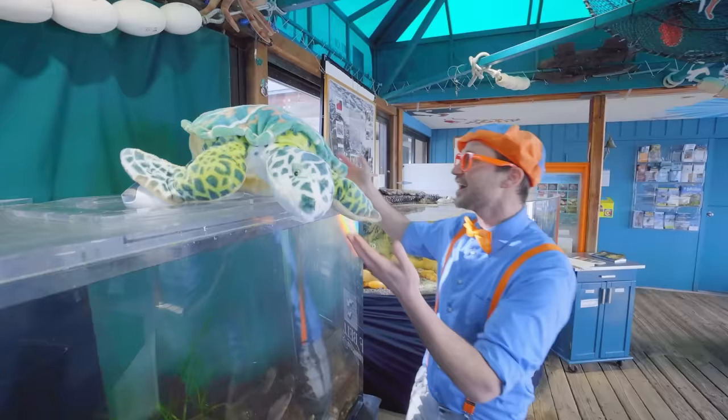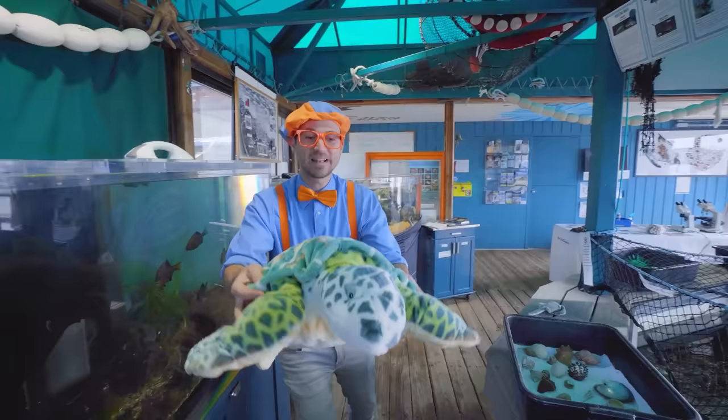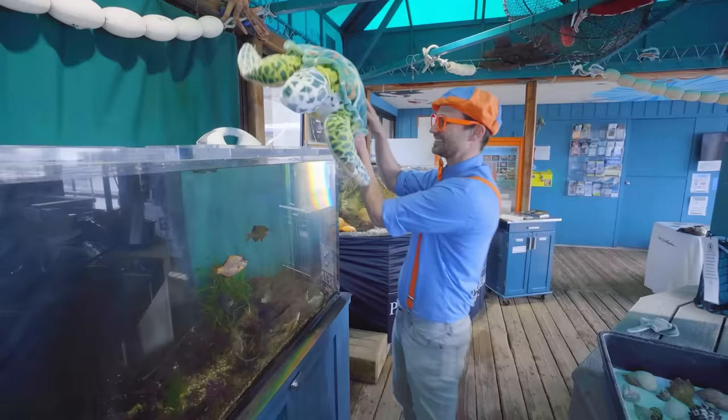Oh, check it out! A giant sea turtle! Whoa! Sea turtles are so cool. They're so graceful, just swimming in the water. Flapping. That is so cute. Okay, there you go.